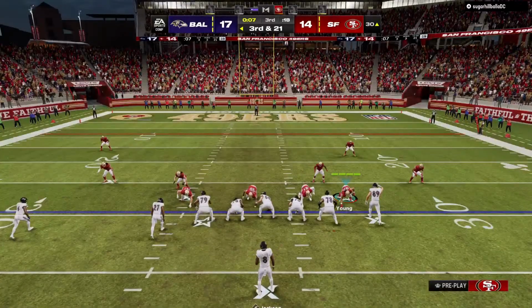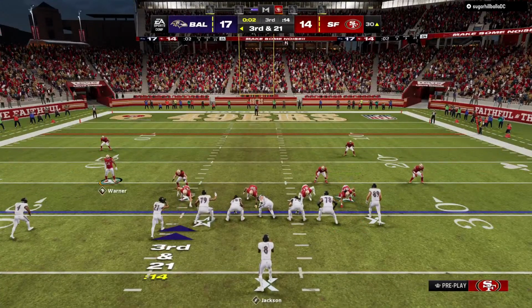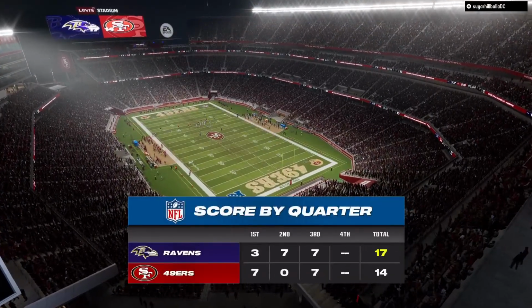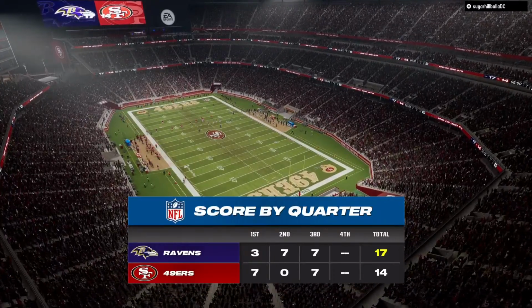Now after that sack, it's 3rd and long for Jackson and the Ravens. And they're not going to get to the line to run another play. So we will switch ends as the third quarter has come to a close.